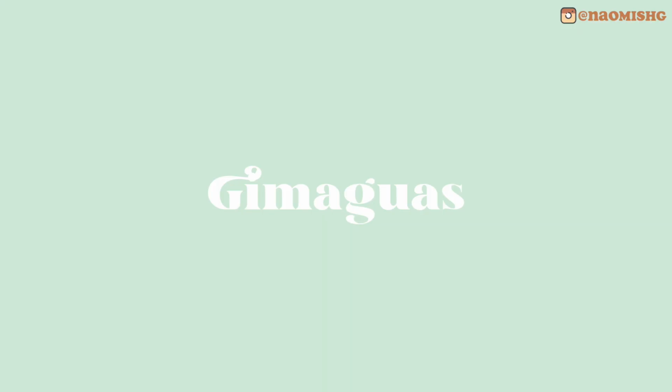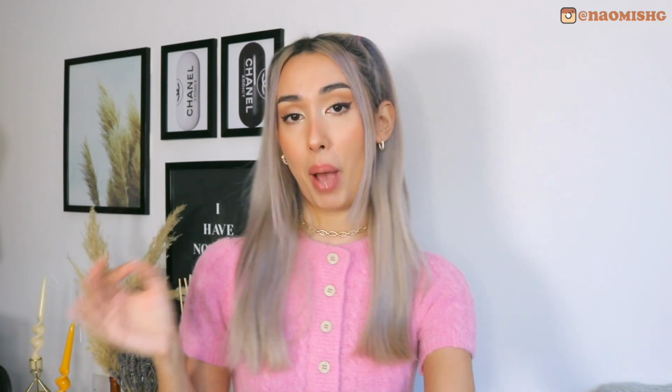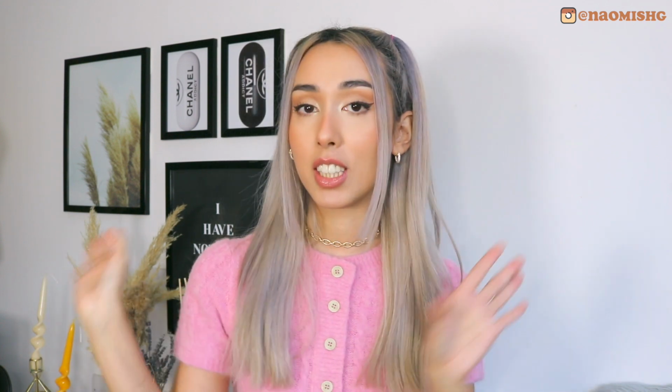Next brand up, I've seen quite a lot of it girls wear this brand, and this is called Gimaguas. Not sure my pronunciation. This is a Spanish brand, I believe. Everything is shipped out from Spain, so everything is in Euro.